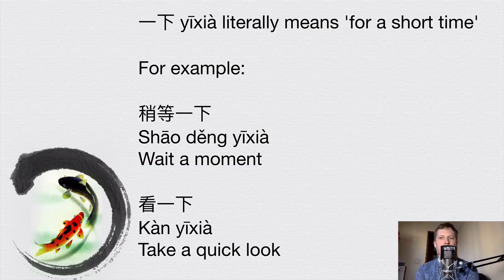And in these sentences, by adding 一下, we're actually making these sentences feel a bit more polite. For example, we could say 稍等, wait a moment. But by saying 稍等一下, we actually make this more soft and more polite. In the second sentence, we could say 看看 or 看, but this would be a bit more direct, and by saying 一下 at the end of the sentence, we've made this softer and made the tone a bit more polite.